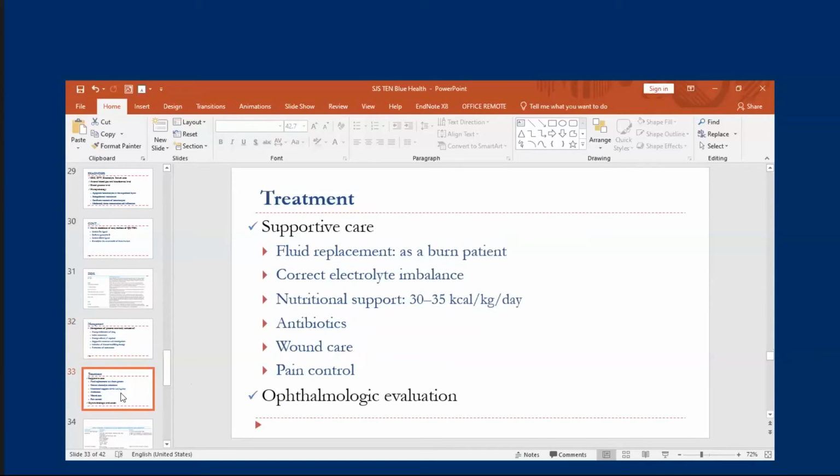When it comes to supportive care, the first one is fluid replacement. SJS and TEN patients are treated with the Parkland formula, that's 40 ml per kg times the body surface area, and the first half should be given in the first 8 hours followed by the rest. For fluid replacement, Ringer's lactate and normal saline are recommended, but we have to follow the urine output, maintaining it between 1000 and 1500 ml, because these patients are very liable to develop pulmonary edema and other complications.